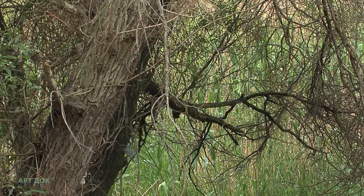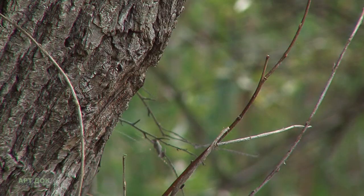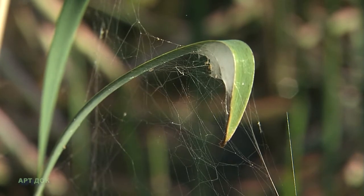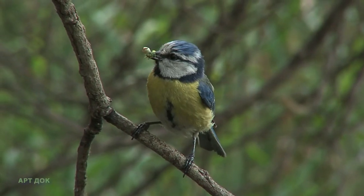Also in the hollow, close to this noisy neighbor, is the bustling and trustful willow biter. Only the female sits on the eggs, while the male is busy finding and bringing food for her and the chicks.